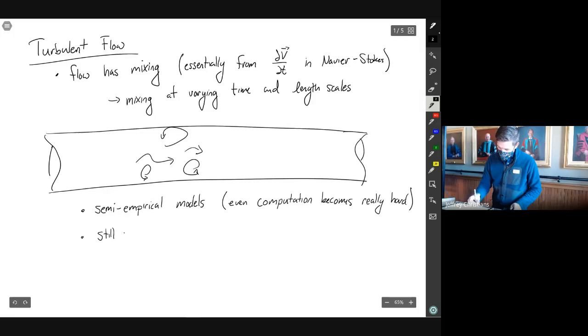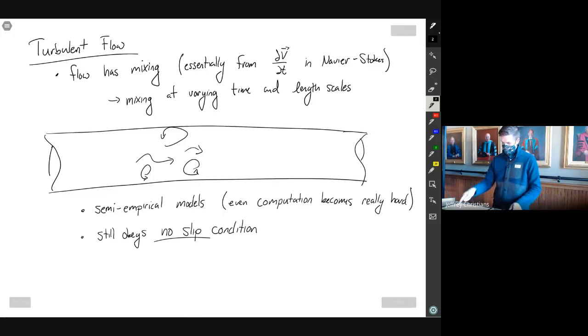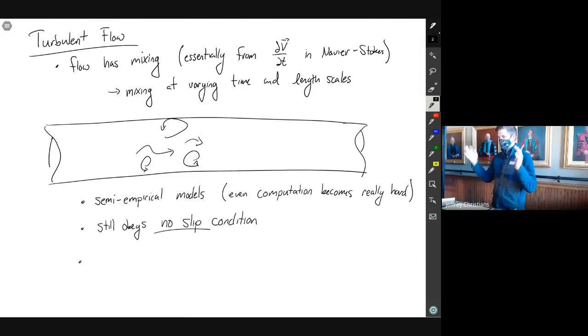So this still obeys the no slip condition. The velocity at the surface, at the wall, is still going to be 0. And the last thing to note is that it's essentially arising from time-dependent fluctuations. When we watch this tank draining, we have the level in the tank dropping smoothly, but what's happening is the velocity of the stream shooting out is fluctuating a little bit. It's varying a little bit in time. So we have these time-dependent velocity fluctuations, and those are what give rise to turbulence. If you have laminar flow, those fluctuations don't really matter. In turbulent flow, those fluctuations are winning.